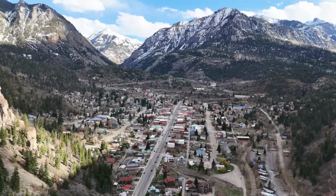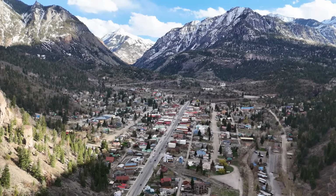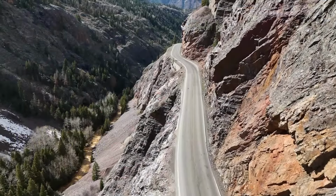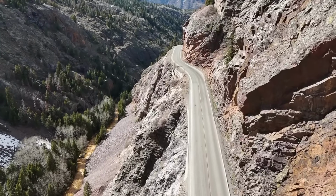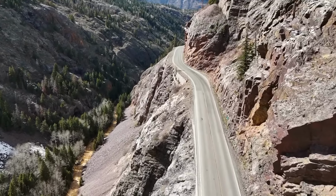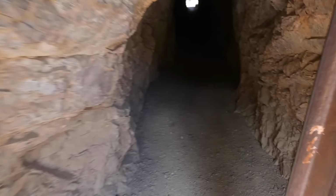Our journey starts here, in the beautiful little mountain town of Ouray, Colorado, and in the rest of today's video, we are going to attempt to drive the most petrifying part of the Million Dollar Highway, and hopefully make it back. I'm also going to tell you a little bit about the history and show you some of the amazing things I found along the way.